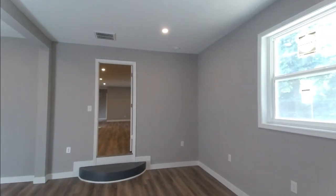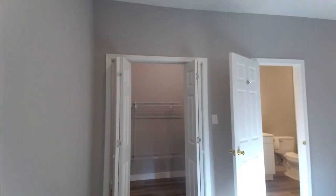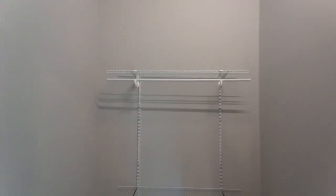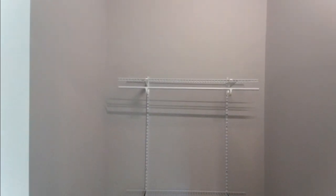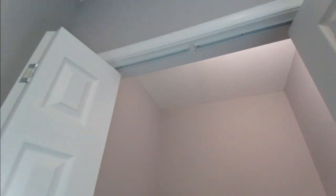In fact, I've got some clients right now. I'm gonna send this video to them because I think this house might potentially work for what they're looking for. This is going to be, of course, our walk-in closet. You've got the ability here on the sides if you wanted to put some additional rods in there, and you could go even higher in this closet if needed.